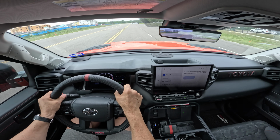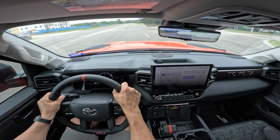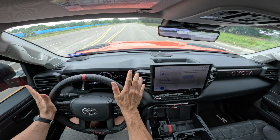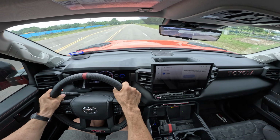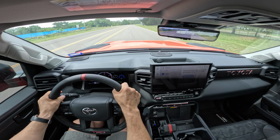But I'm gonna go ahead, and once I pass this little dirt exit area, we're going to go on throttle here from a dead stop. Have it in sport mode. Are you ready? On throttle, here we go. Nice shifts from that 10-speed automatic.